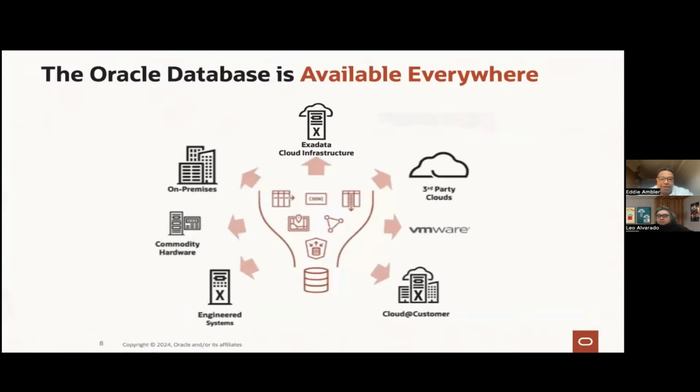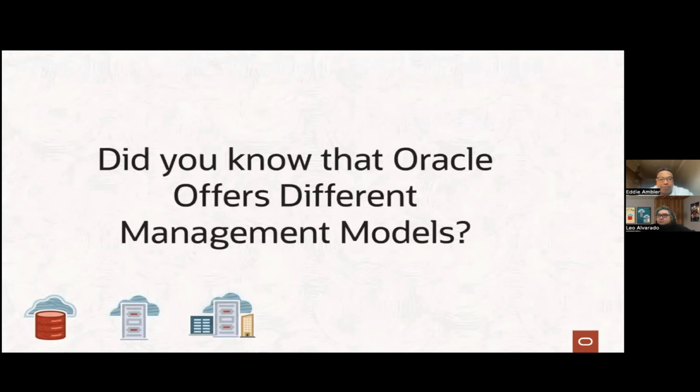Again, on-premise, on commodity, on engineered systems, and behind your firewall in our Cloud at Customer, in containerized solutions, in third-party clouds. And obviously, you can run in the public cloud on our Exadata cloud infrastructure as well. So that brings us to the next question that usually gets asked. Did you know that Oracle offers different management models?